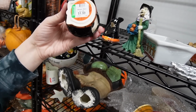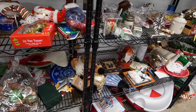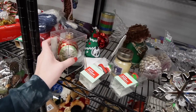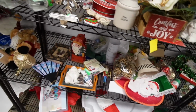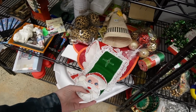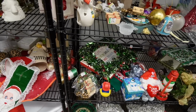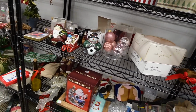So, tea lights. $1.99. I'm not seeing a whole lot in Christmas. I don't know if they're selling a lot of Christmas or if they're just not putting a lot out at the moment. Unique treasure collection. That's a fancy Santa down there. Look at the bling on that. That's so funny. Oh, those are for the doorknobs. That's cute. I like it. I was hoping for some Fenton trees or something. It just wasn't in the cards for me today.